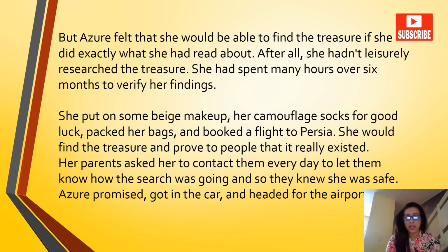Her parents asked her to contact them every day to let them know how the search was going, and so they knew she was safe. Azure promised, got in the car and headed for the airport.